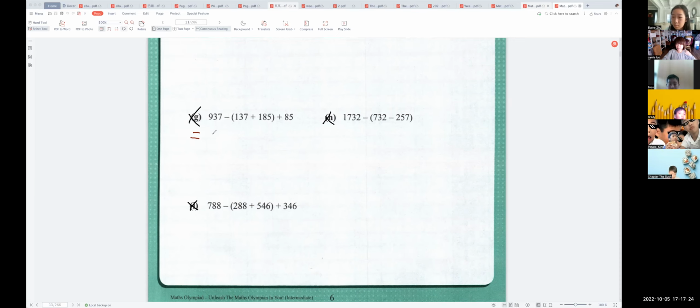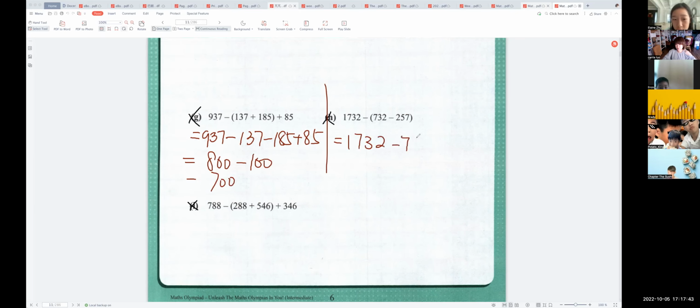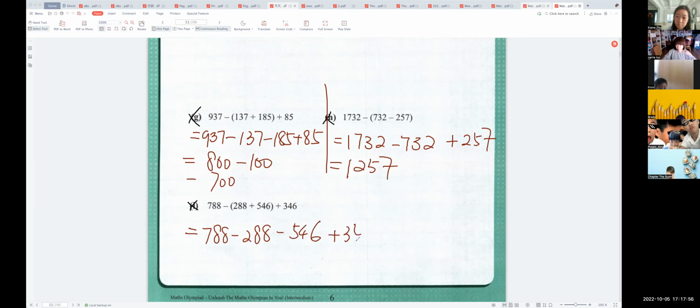So I'm going to start explaining, okay? When you minus the sum of two numbers, you just minus them separately. So the answer is 800 minus 100. So the answer is 700. Okay, number two, 1,732 minus 732 plus 257. So it's 1,257. Okay, last one, 788 minus 288 minus 546 plus 346. So the answer is 500 minus 200 equals 300. Elaine, good job. You get it all right. Chapter, take a look, okay?